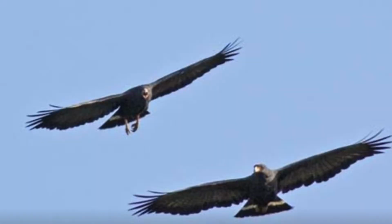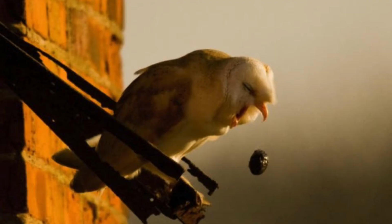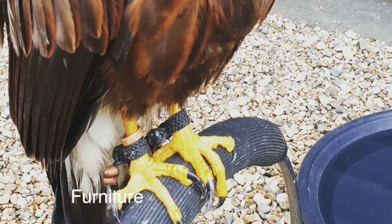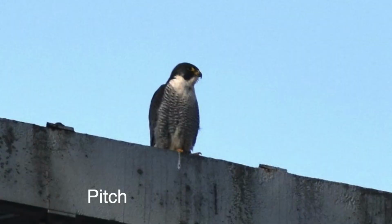And there's to fly a bird in a cast, which is a group of birds flying together, like Harris hawks hunting together, for example. And there's cast up a pellet, which birds of prey do when they regurgitate that pellet, generally once a day. Mews is a term for any aviary or enclosure a bird would live in, and the furniture the bird wears includes things like the anklets, the jesses, maybe a bell or telemetry transmitter, and things like that. To pitch, well, that's when a bird of prey, typically a falcon, lands somewhere in the middle of its flight, which it shouldn't do.